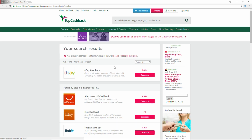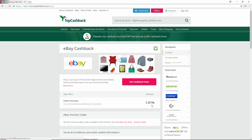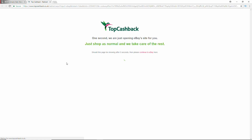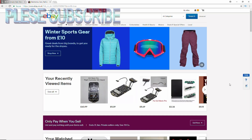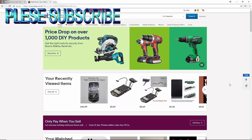and once it's there, just click cashback, and yeah, you see, you get 1%, possibly 1.01% cashback, with a maximum of up to £50 cashback per transaction. It's not too much. From £100 it's £1, but it's money nobody gives you. That's the main point. Nobody will give you this money, and you can have it for free. Once you do this, you just click get cashback now, and it will automatically take you to eBay, and you can shop as normal, as you would on any website. Just buy, do the shopping you want.